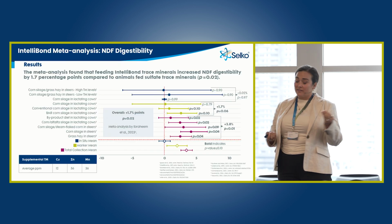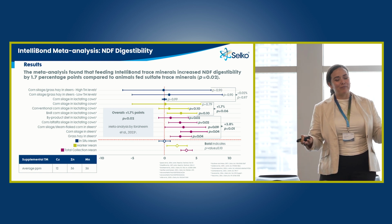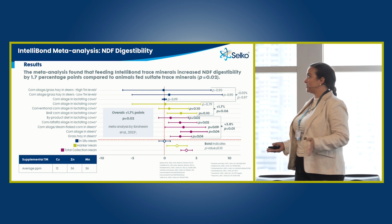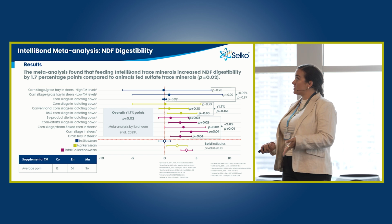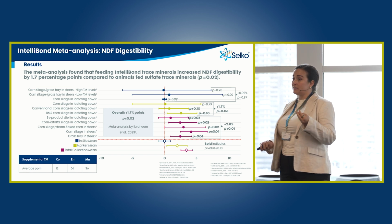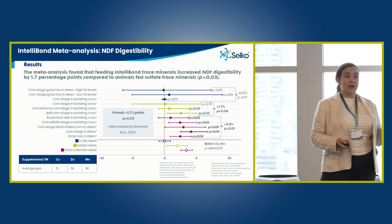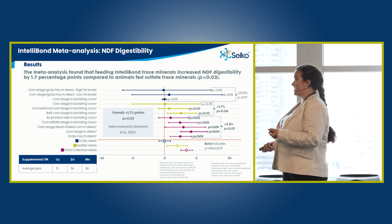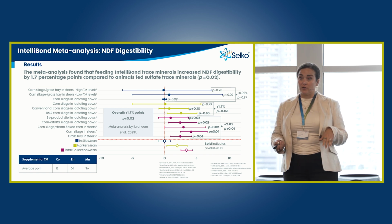So Jose also showed this slide. He stole all my slides today. I apologize, but it's a good thing to review because we have learned a lot of information so far. This was a recent meta-analysis that was done out of Barry Bradford's lab, looking at how IntelliBond, hydroxy trace mineral, versus sulfate affects NDF digestibility. And we have a couple of different methods that are shown on this slide throughout the different trials that we've completed.